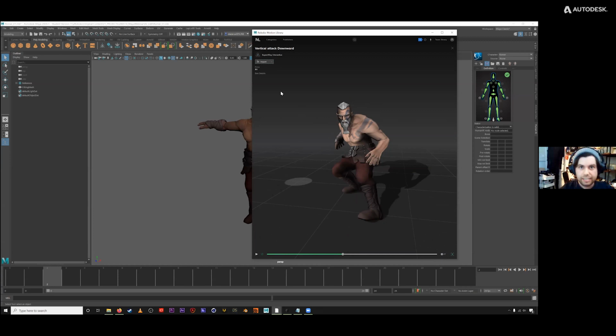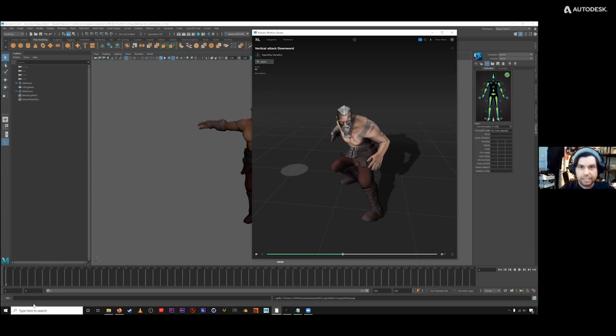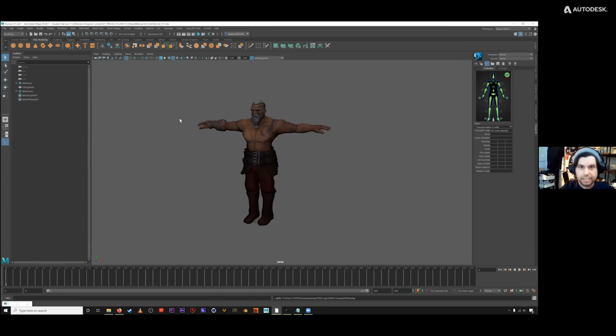I'm just seeing the chat and Rokoko code. So a lot of these motions are actually free. So there's no code needed. You can just jump on right now and download a lot of these demo assets. But as soon as I've downloaded an asset, I get this import button. And if I click this, you can see that some magic just happened here. And now we have that asset in our scene directly.